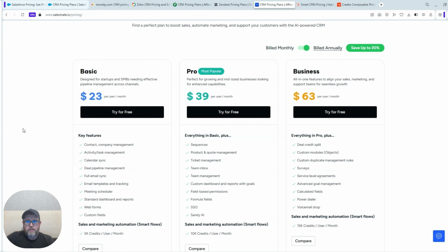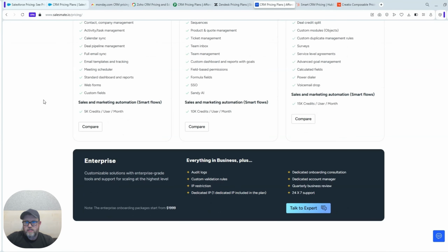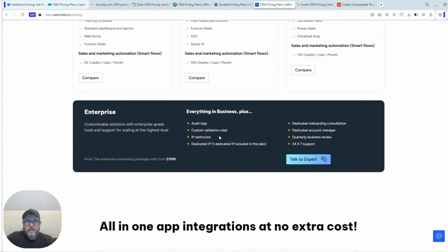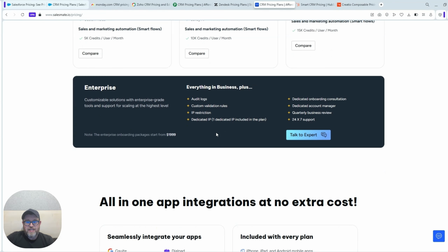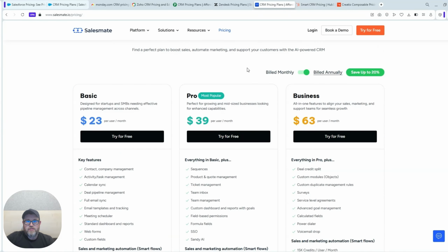Again, you can try all of them for free. I'm not quite sure how long their free trial period is. It's not immediately obvious here. And of course, if you are an enterprise, you can get a custom bespoke quote here. One thing I do note is that they tell you that the onboarding is going to start at $2,000, so that self-selects out. It's really frustrating with software when you don't have some sort of transparent pricing, but it's really nice to see that everyone has some pricing available here.